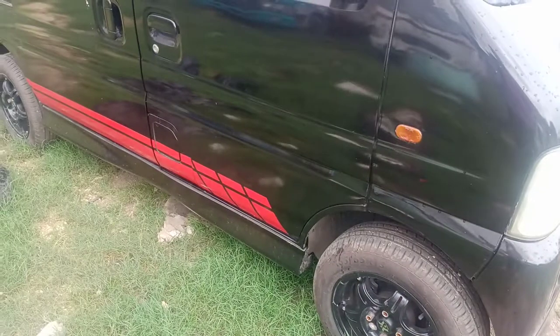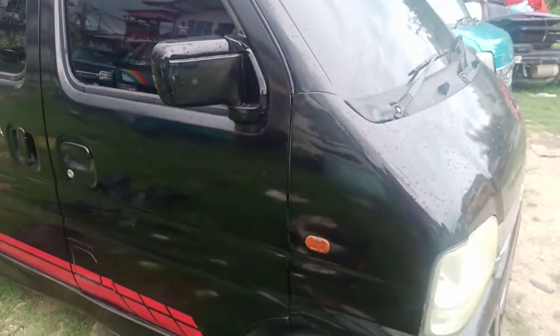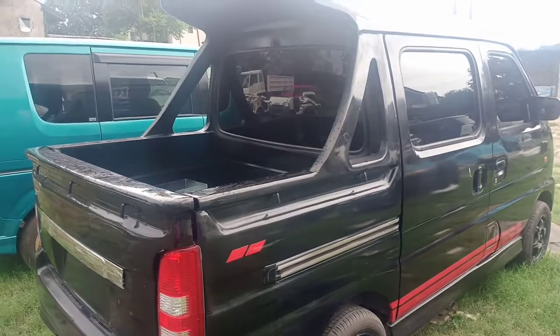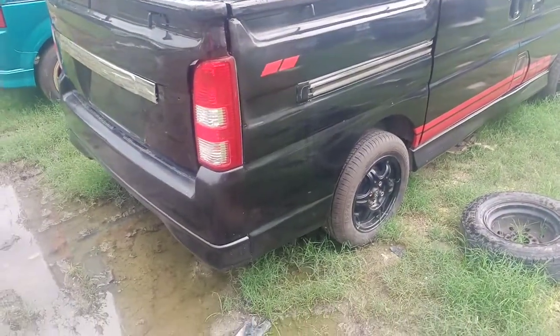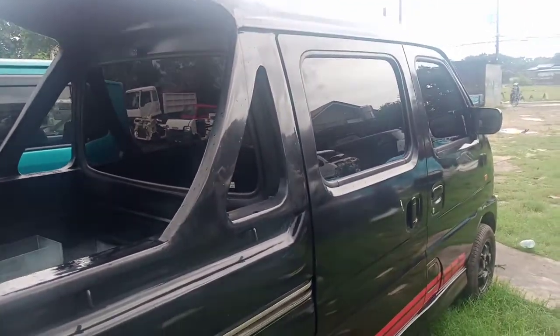You can see the design simple on the side. A very nice design on the siding and very beautiful. And we will show you also the back side slow. This is the back side view. From the back side view is very nice also. It is a very nice unit, direct import from Japan.